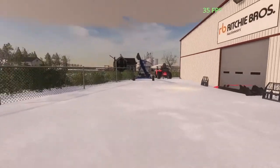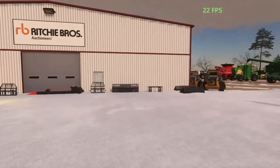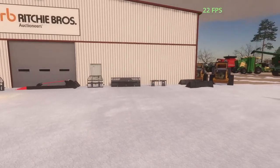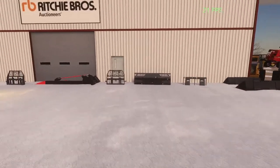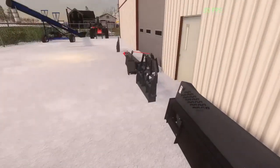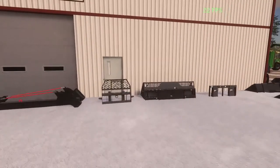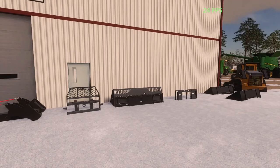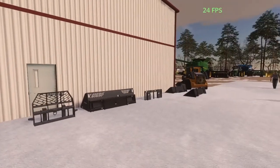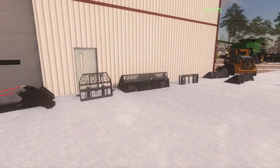Alright, so the buckets are next, I'm pretty sure, guys. Okay, the buckets will come in a set, starting at $1,000. I'll take the bale fork and the pallet forks for $2,000 each. Get the whole combo for $4,000. $4,000 for the entire set?